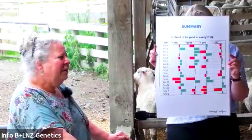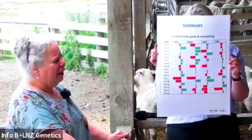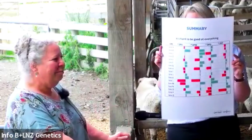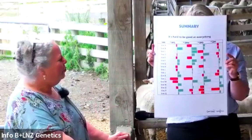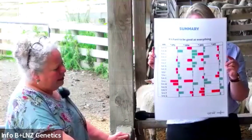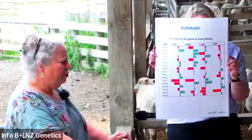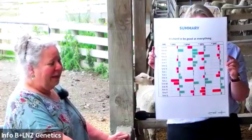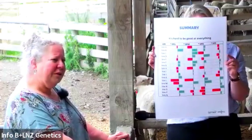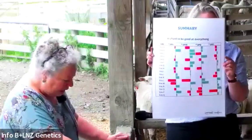So if you spend a little bit of time getting to understand these things, you can use genetics to tailor make your choices. You're going to buy rams anyway, so do you buy one that really suits you, or do you just buy an average one? Sometimes you hear, if your ram breeder is not recording the things that are important to you, you should change ram breeder. The other option is you should encourage your ram breeder to breed what's important to you, because sometimes they are sheep that really suit you and suit your situation.